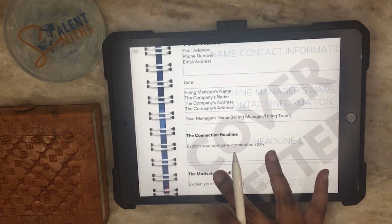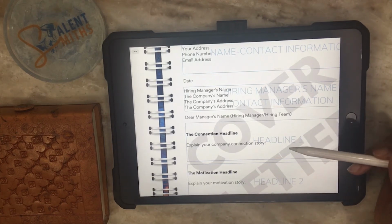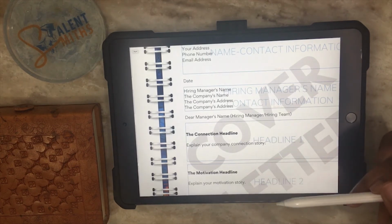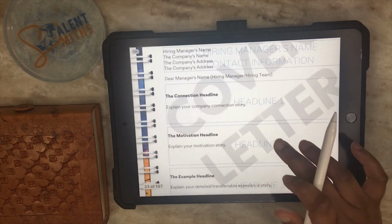The very first paragraph that you create is going to be a connection paragraph. So you want to have a connection headline. You want to have an attention-grabbing, powerful connection headline for this very first paragraph. And in this paragraph, you're going to say why you want to work here. You're going to say what you admire about the company.